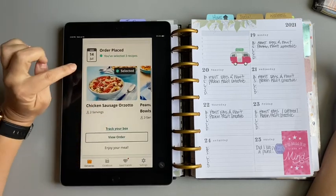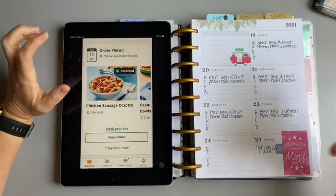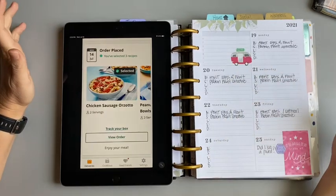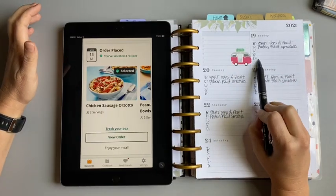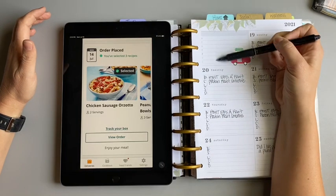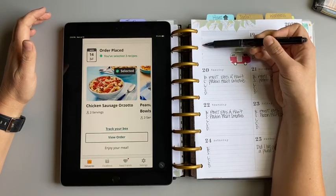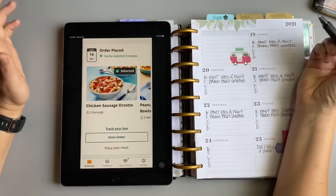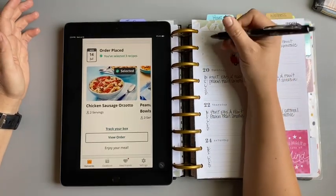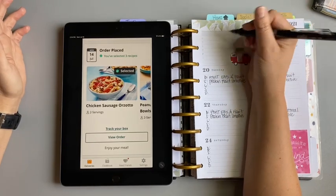So these are the meals that I will be eating this week, if that makes sense. Sometimes I don't like actually putting in what I'm going to have for dinner right away, but I will put them in here, paying no attention to what day of the week it is. I will just put it there. Sometimes I'll put a little box or sticker or whatever. And as we eat them, I check them off.